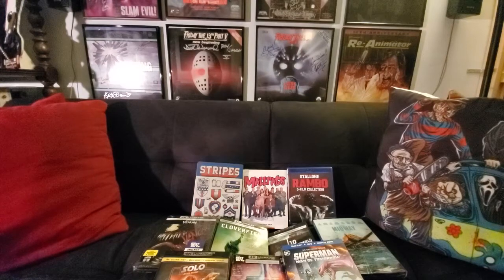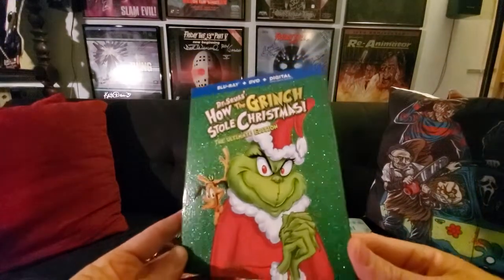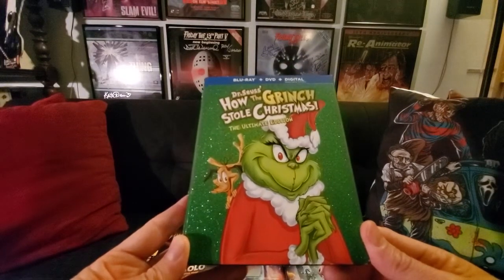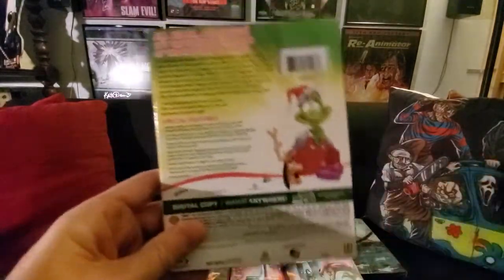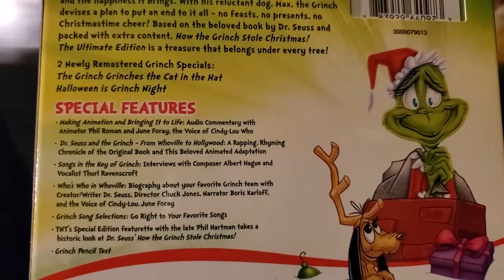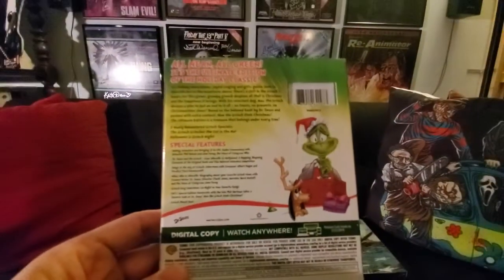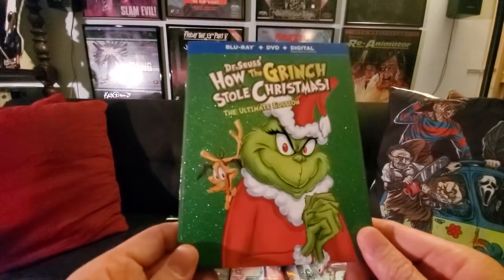And last but not least, since it's Christmas time coming up, I picked up How the Grinch Stole Christmas. I think this edition came out last year. Really nice slip on it. And this was $5.99, so it was kind of a no-brainer to pick up. I haven't taken a look at the special features here. I have a bunch of these Christmas collection sets on DVD, but none of them had the Grinch on it, so I had to get that.